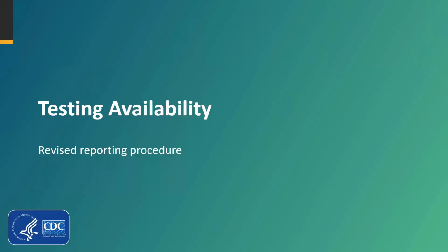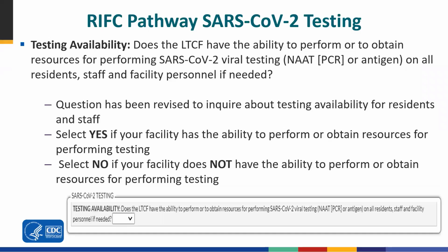So the question regarding testing availability has been revised. So let's take a look at the new question. What you will see is a question asking if the facility has the ability to perform and obtain resources for residents and staff. And you can answer yes if the facility has the ability to perform and obtain resources, or no if the facility does not have the ability to obtain or perform the testing.